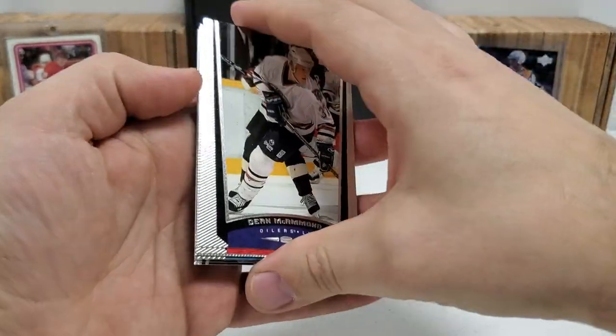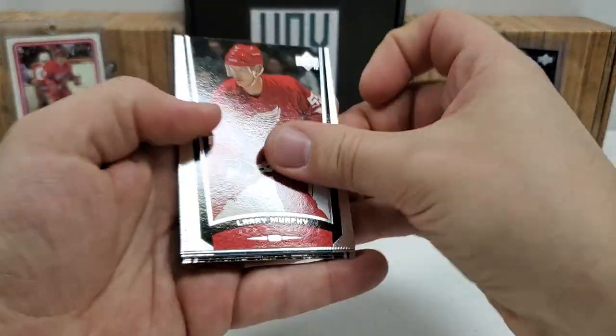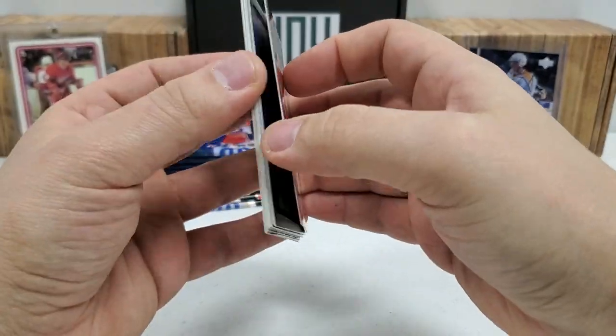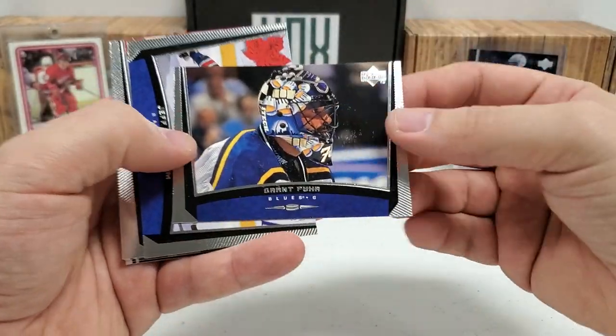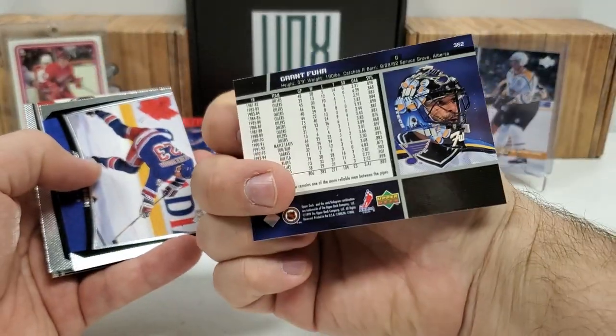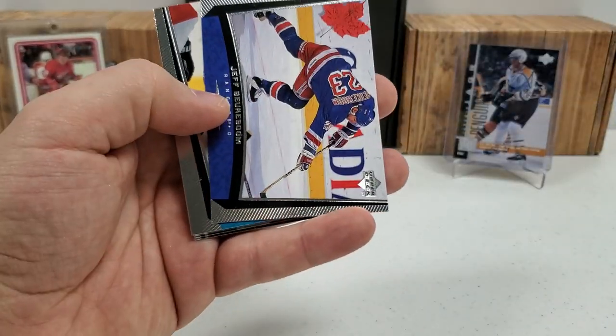Dean McCammon starts us off in this pack. Larry Murphy, heck of a former Penn right there. Cup winner there for the Pens. Grant Fuhr, there we go. That's a nice one. Grant Fuhr, another old school player to hit on there. Obviously, quite along in his career at that point. But Grant Fuhr, that's a pretty cool one.